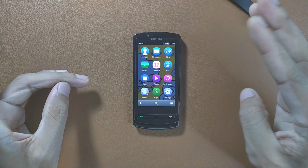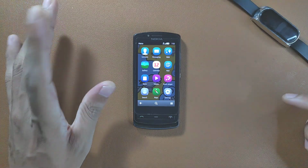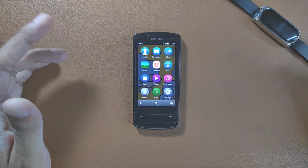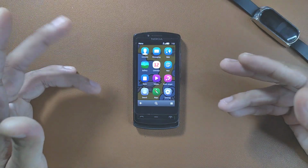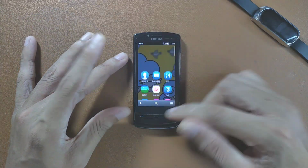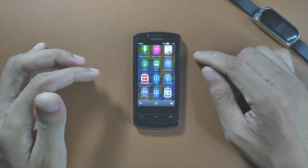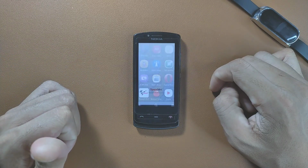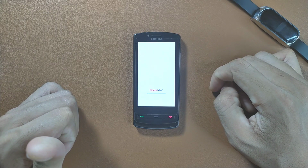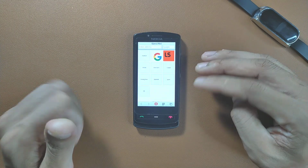So what you can do with this device, as I said, it has 2 GB of internal storage. You can put your own SD card here, and it supports 3G. You can still browse the internet. So let me turn on my mobile data. If we click on Opera Mini, usually installing Opera Mini and other things is quite difficult nowadays.